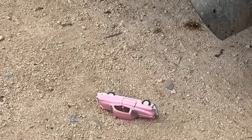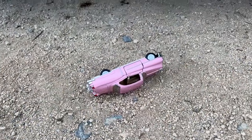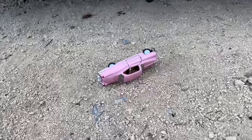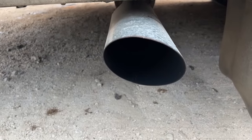Cadillac converter fell out. Oh God, Cadillactic converter, Cadillac. If you thought I was an idiot for pronouncing that, you're an even bigger idiot if you thought I was putting some kind of emissions bullshit on this bus.